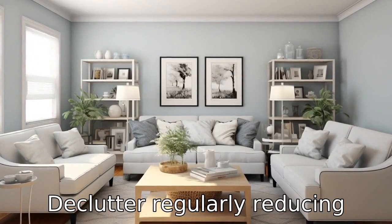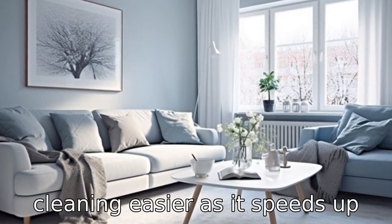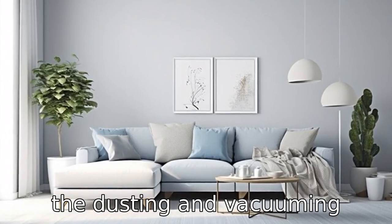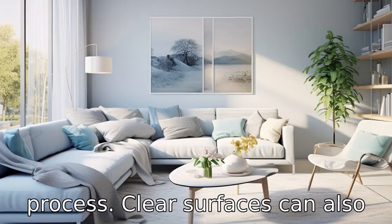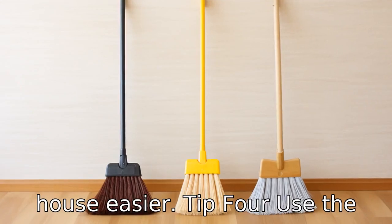Tip 3. Declutter regularly. Reducing clutter can significantly make cleaning easier as it speeds up the dusting and vacuuming process. Clear surfaces can also minimize the risk of falls and make maneuvering around the house easier.